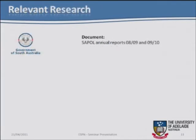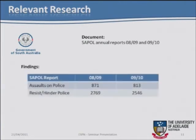Further research that we did before taking on the project was to download and read the South Australian Police Department annual reports for the 08-09 and 09-10 financial years. Some of the findings from the reports was that in the 08-09 financial year there were 871 assaults on police officers. Now these assaults ranged anywhere from minor assaults with officers simply being pushed over to serious injuries.